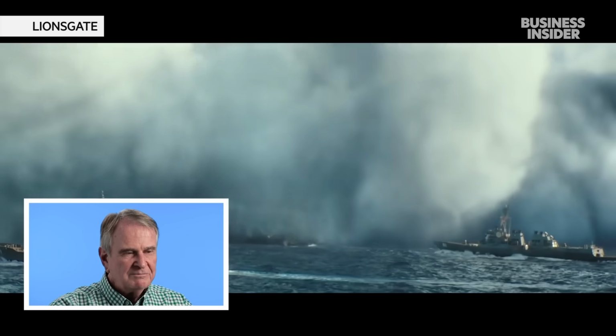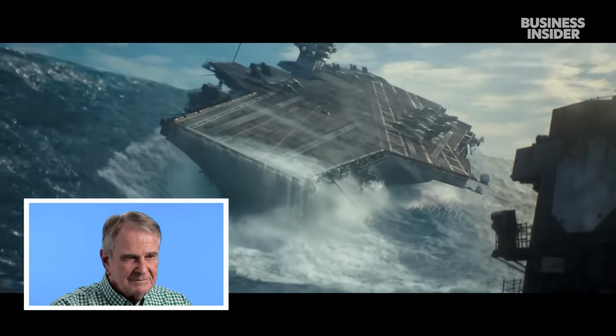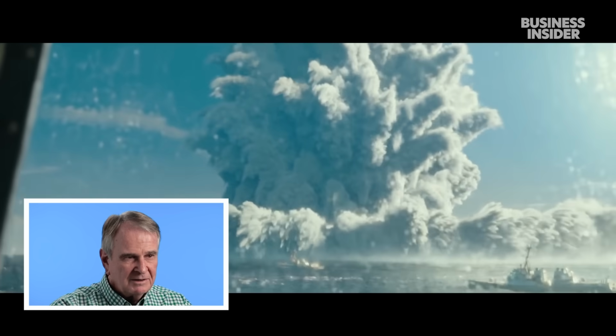They do have the shockwave moving out, and the water spout does kind of form. These kind of shots do produce waves. They're not very big waves, but they do produce waves. That's not something that would destroy an aircraft carrier.